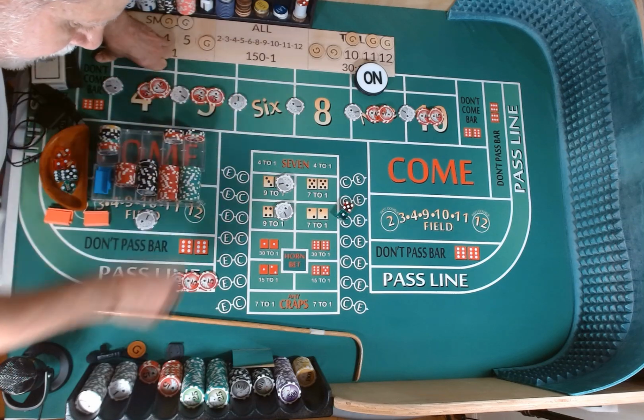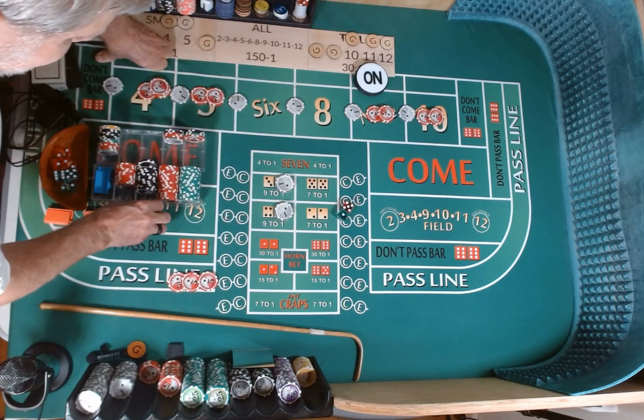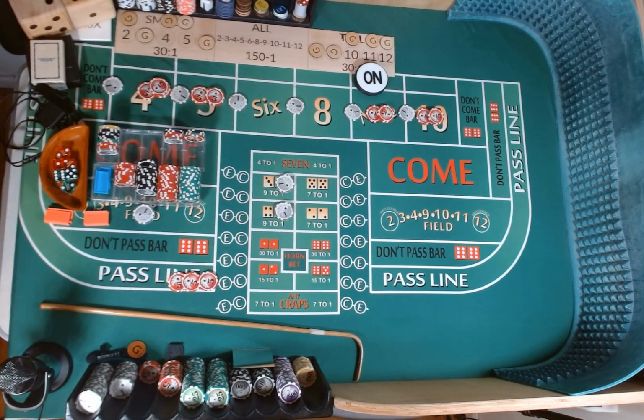The dealer is going to win $2. We're going to keep that up, put the $2 in his tip stack. I know it doesn't seem like much, but if you get a bunch of people at the table and you can convince them to tip, it adds up quickly, especially if somebody goes on a long roll.